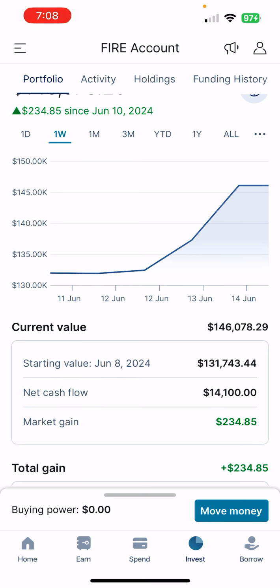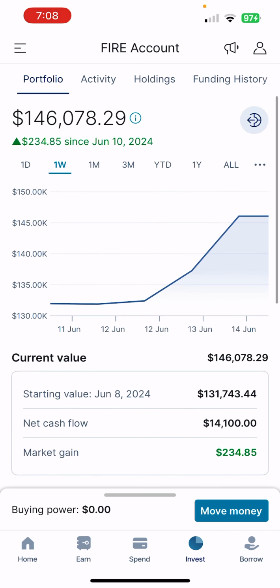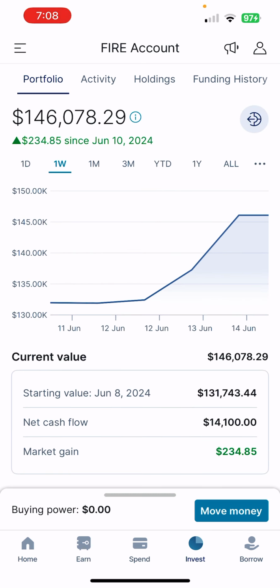So I started the week off at $131,743.44. I put in $14,100, and then the market gain of $234.85 is what brings the balance up to $146,078.29.